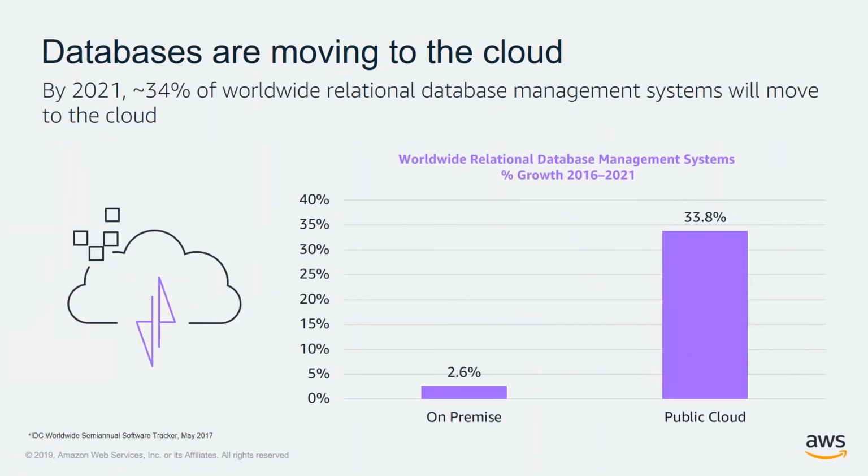And as we can see from this data, again from IDC, they're clearly showing us that relational database in the cloud is projected to far outpace on-premise deployments. By 2021, 34% of worldwide relational database systems will have moved to the cloud as compared to 2.6% on-premise. And this is a projection, but this is definitely showing the trend as seen by IDC.